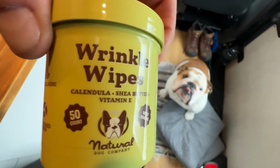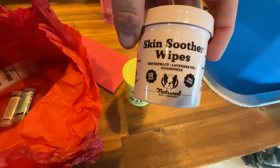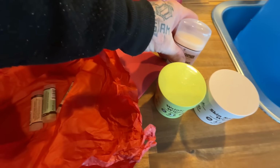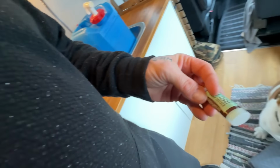Patty, he's gonna hate this stuff, but I'm gonna love it. Wrinkle wipes, skin smoother wipes, skin rash soother, a snout soother. Oh, we'll use this right now. Patty, this is an incredible care package. Thank you. Hey, she must have known, buddy, that we didn't pack anything for all your stuff.